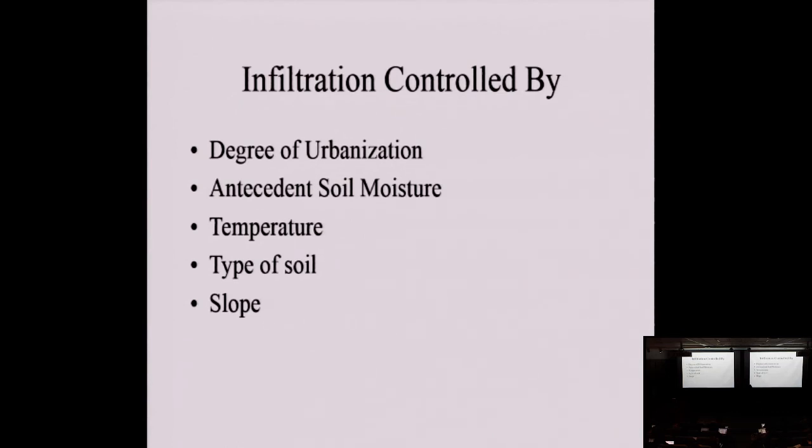Yeah, it'll run down, run off. So the greater the slope, the more water will make its way into the river. The flatter the area, the more it will infiltrate. So that's good because you don't have flooding. So high slopes. Again, next week we're talking about landslides.